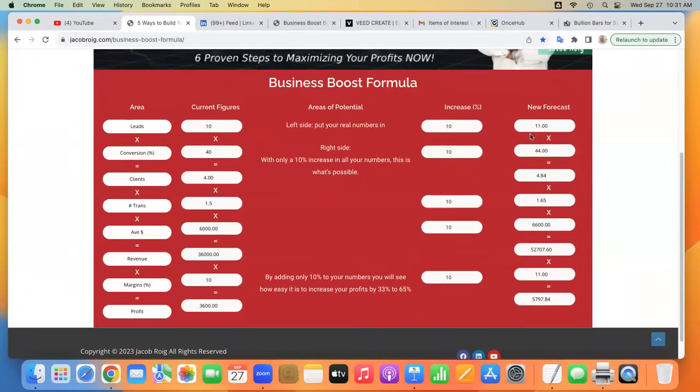Okay. So once you convert that, one extra lead per month, a 4% increase in your conversion rate goes from 4 clients to 4.84, and almost a 20% increase in your clients. Now, if your transaction amount goes from 1.5 to 1.65, which means one person that you know is on the fence that says, I need to think about it, and you say, look, this is part of the block that I'll untangle, Jacob.